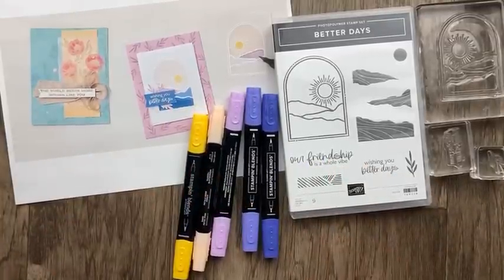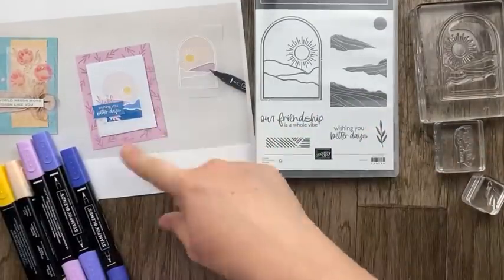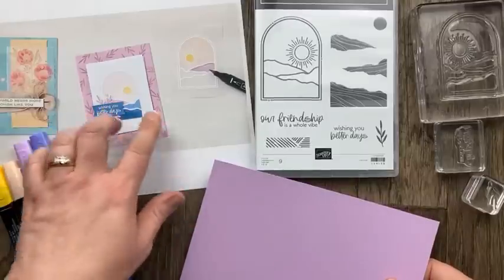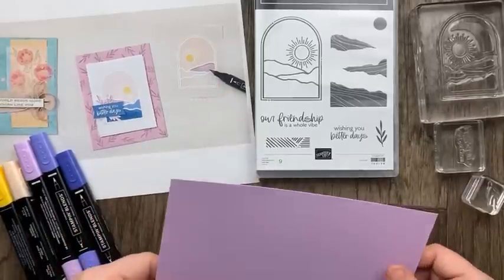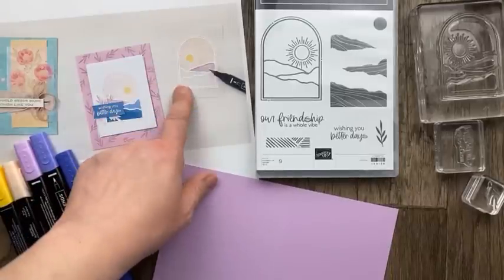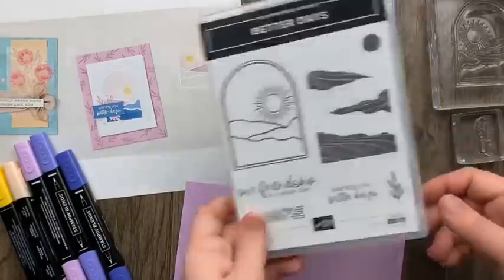I have a Fresh Freesia card base. We're going to use Fresh Freesia to stamp the leaves all around the background. Then we're going to stamp and emboss the image with a white embossing folder, and then we'll color the back. I guess you can color the front. In fact, this one does look like they have colored. Nope, you can tell they turned it over. It looks like it's the front, but I can see the sun has flipped, so I can tell it's the backside. All right, let's start with the background.